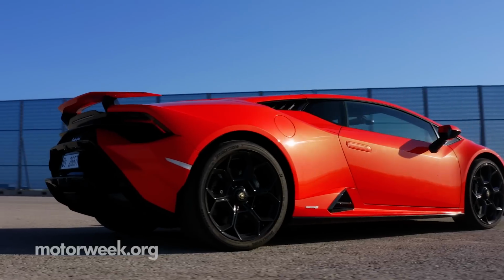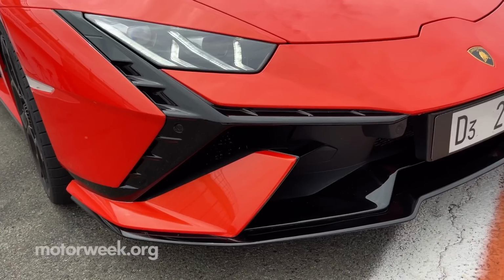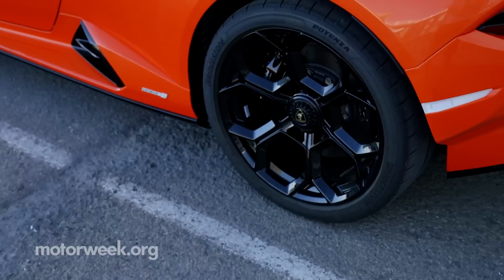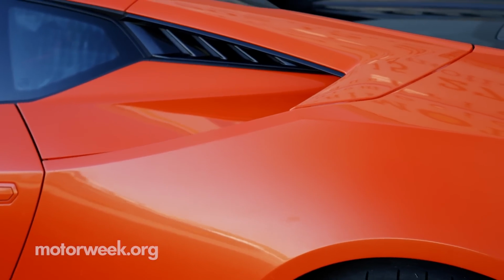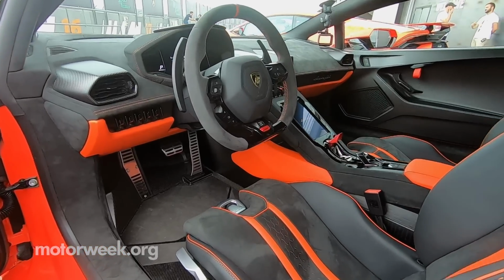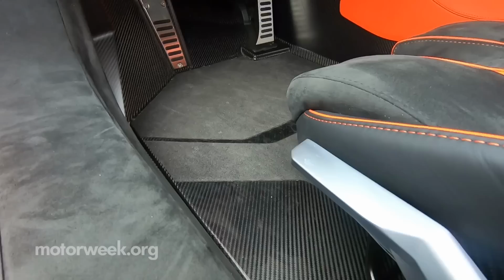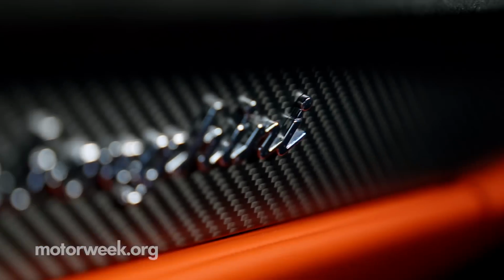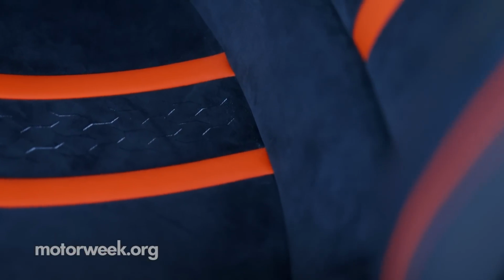Still, from a design standpoint, this isn't your standard issue Huracán. The body receives aggressive front and rear touches, which are also functional, resulting in 35% more downforce and 20% less drag than the rear drive Evo. The interior of my test car is heavy on the STO vibes, with carbon fiber door panels, sports seats, and a carpetless floor. But these are options based on what Lamborghini thinks most buyers will prefer. Standard Tecnicas come comfier with more luxurious materials.